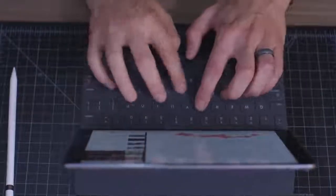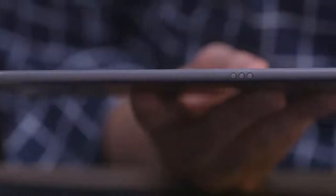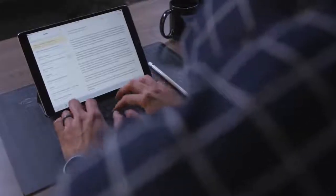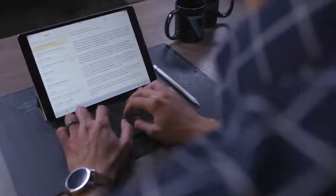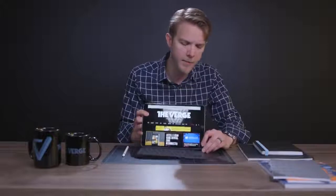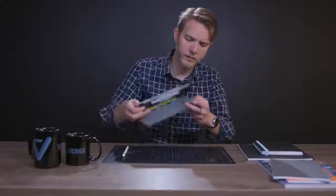Here it is, and it is what we expect from a smart keyboard, what we've seen before. It connects with a little connector on the bottom, and it doesn't have shortcut keys, so a lot of people prefer the Logitech keyboards, which have shortcut keys, and they're also backlit. But I really do like this keyboard. It's a little bit awkward on your lap, but it folds up to a really small size, so the thing is really compact and portable.